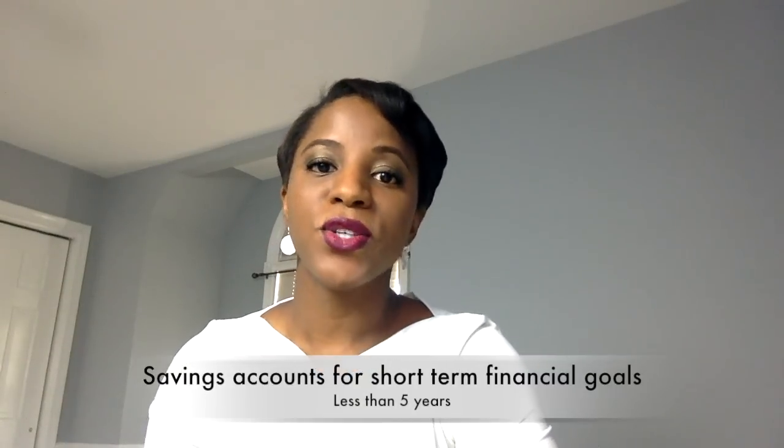The next type of savings accounts you want to look into are savings accounts for your financial goals. So things like buying a house, taking an annual or yearly vacation, buying a car, whatever your financial goals are that you have coming up in under 5 years, then you want to make sure you have savings accounts for them so you can designate your money specifically to that goal. So let's say you're trying to buy a house in the next 3 years or the next 2 years, then you can open up a savings account to start saving for that down payment amount that you're going to need in order to purchase your house.